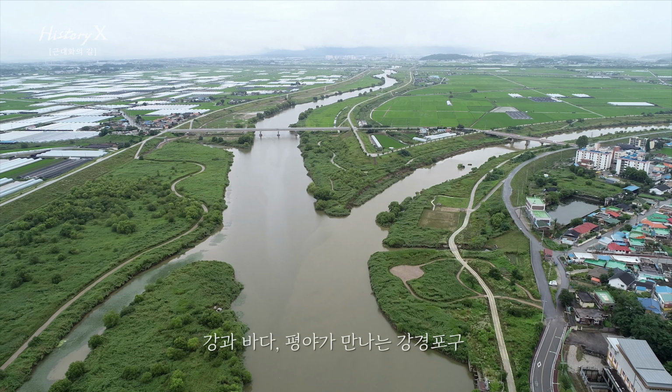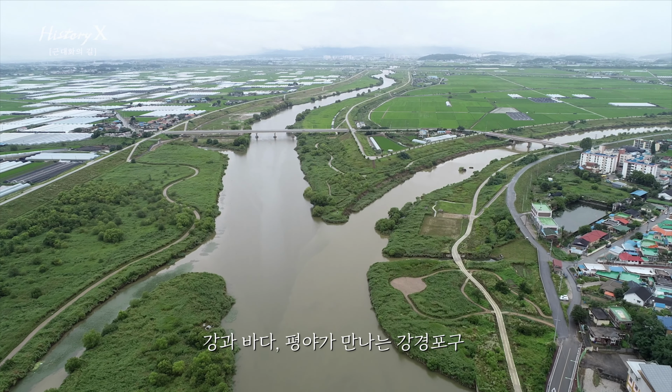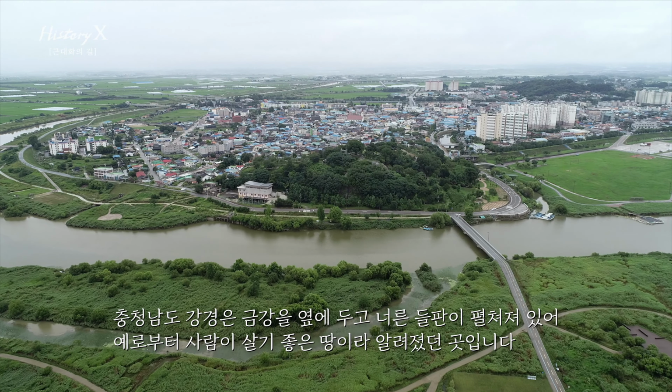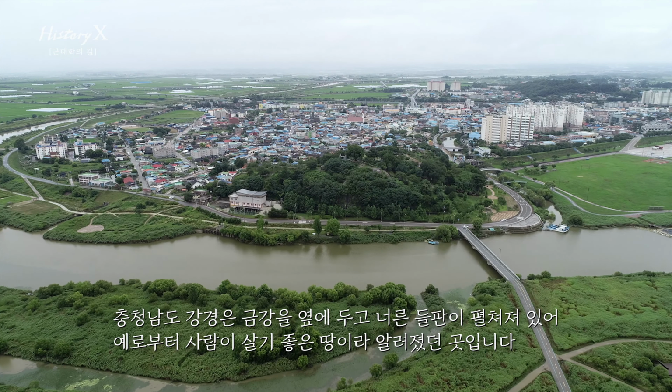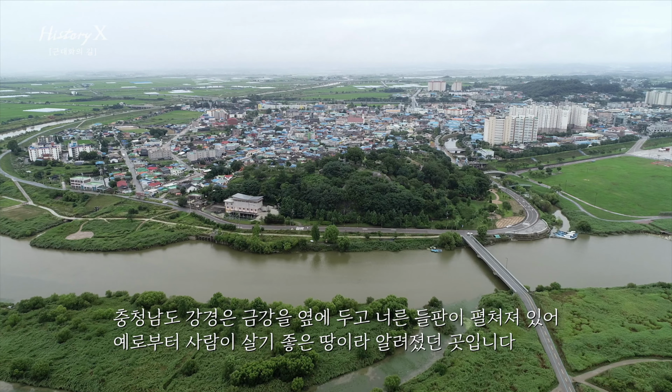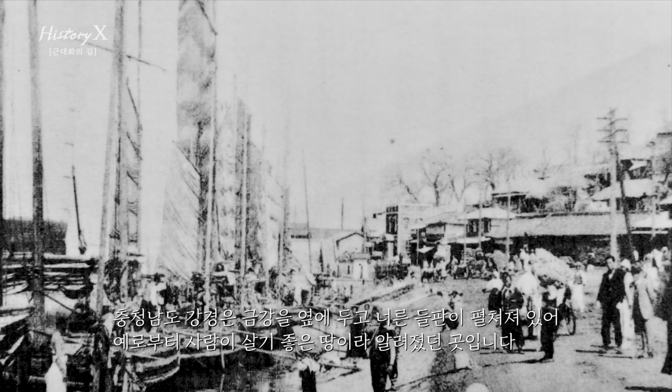The river meets the sea and the plains in Ganggyeong Port. Ganggyeong has Kum River and open fields in Chungcheongnam-do. It's been famous as a good place to live for a long time.